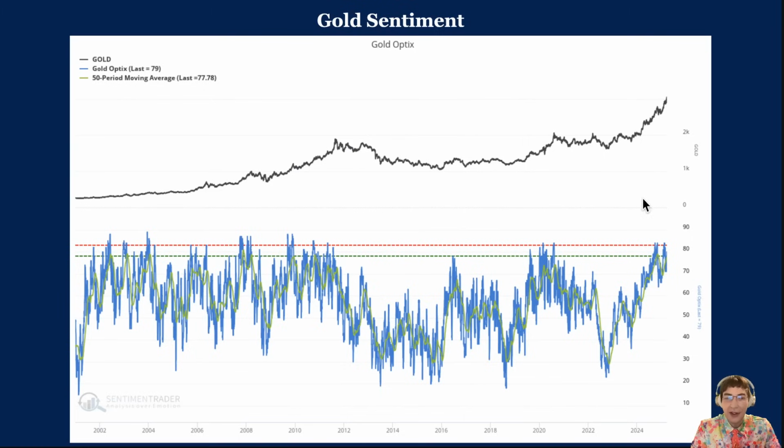And so looking at the optics from sentimenttrader.com, I look at the raw or the daily optics, that's 79, but the 50-day moving average of that is about 78. So you can look here and see the colors, and you can look at other, let's go back to the 2000s. There was a peak here. Look at where the 50-day optics was. There was a peak here, of course, in 2008.